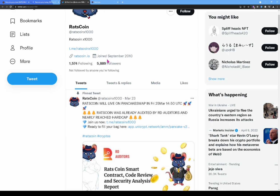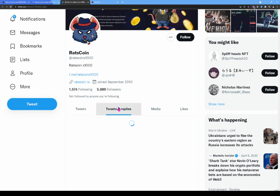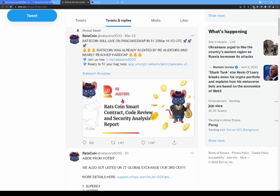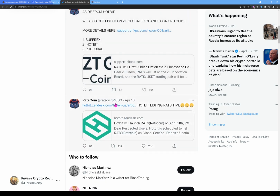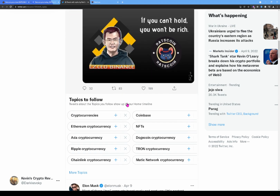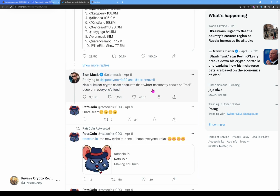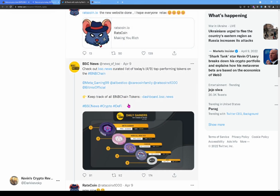Let's see what they currently have. They joined in September of 2010. I'm not sure, they probably bought this profile from someone else and changed around every little thing. So let's see how popular they are when they're tweeting. They pinned a tweet from March 23rd. All right, so they tweeted out 5 hours ago. April 10th, that's yesterday. Retweeted the day before yesterday. All right, so they're very active on Twitter. But let's just look at their website to see what they're all about.